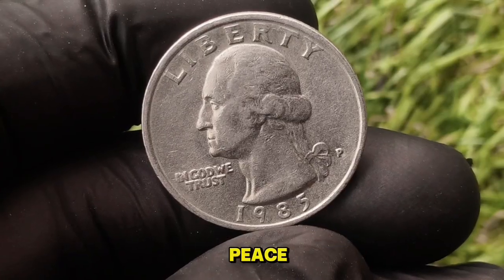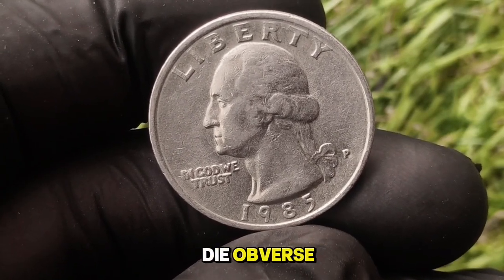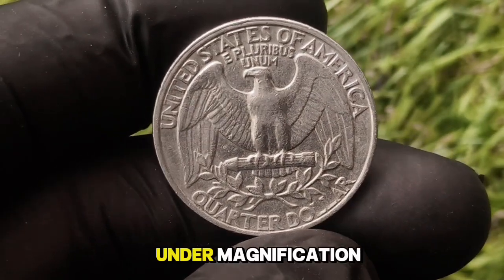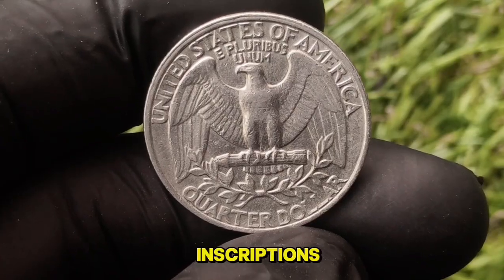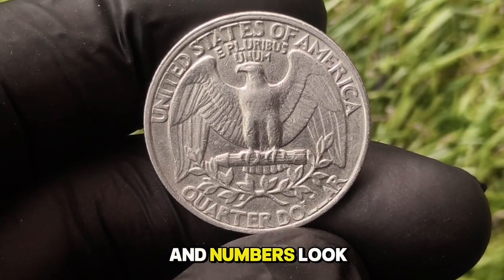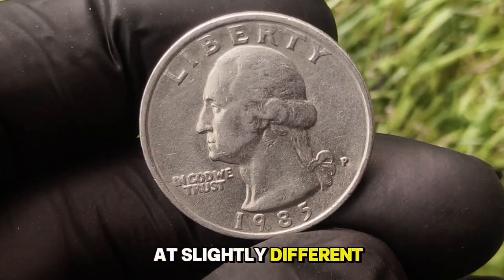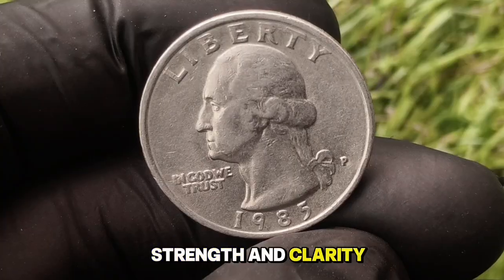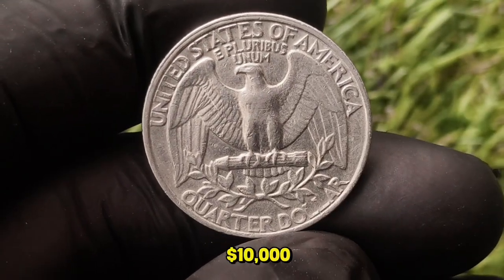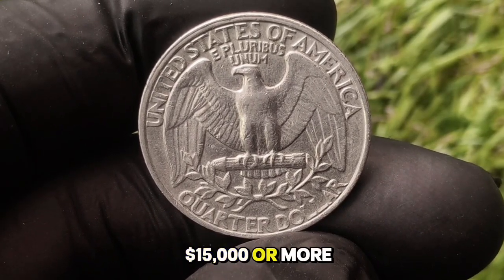One of the most valuable 1985 P Washington quarter errors is the double die obverse, a striking flaw that creates a doubled image on key design elements. Under magnification, you can see doubling on the inscriptions and even the date 1985. These doubled letters and numbers look like ghostly shadows, a clear sign of a die that received multiple impressions at slightly different angles. Depending on the strength and clarity of the doubling, these coins can fetch $5,000 to $10,000, and in exceptional mint state condition, some have been estimated to reach $15,000 or more.